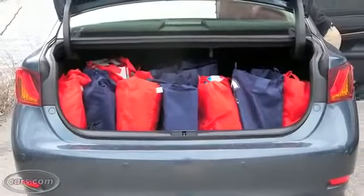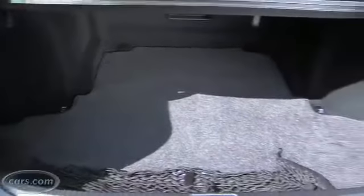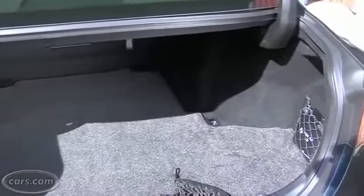Now, cargo space is definitely bigger. It's 14.3 cubic feet in the trunk now, up from 12 cubic feet in the old GS. There's also a giant cutout towards the back of the car, perfect for golf clubs, like this full-size bag I have here, with plenty of space left over. The BMW 535 is similar, it's at 14 cubic feet.